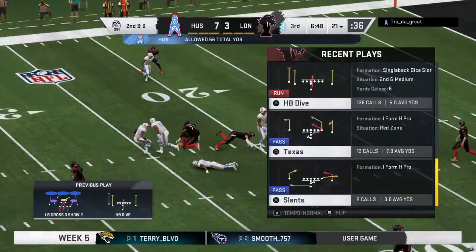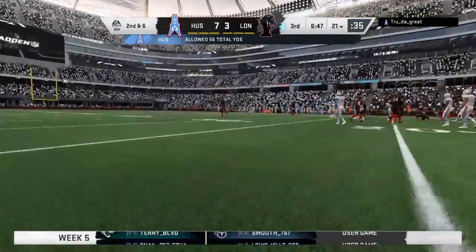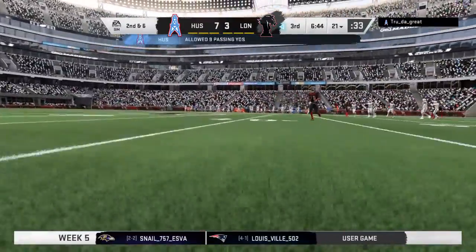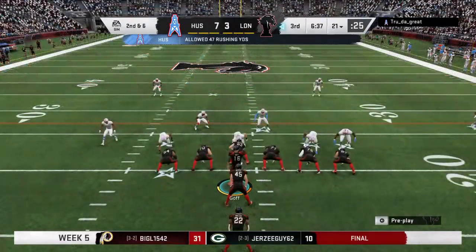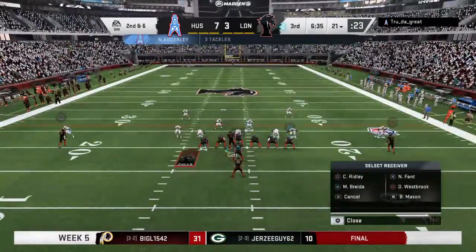Yeah, they're still looking for that first touchdown here in the 3rd quarter. All they have so far, the field goal. 2nd and 6 at the 21-yard line. Following the pickup of 4, here's 2nd and 6.